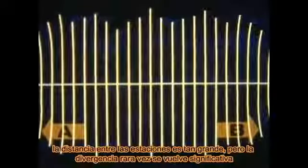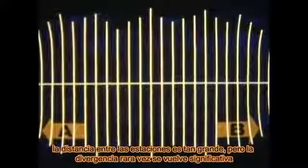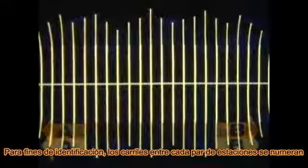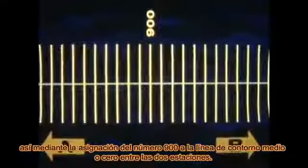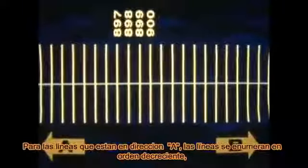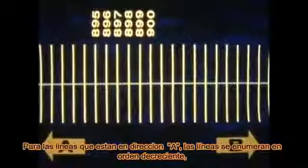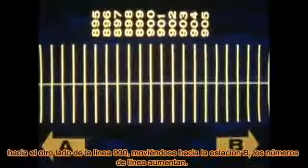The distance between the stations is so great, however, the divergence seldom becomes significant. For identification purposes, the lanes between each pair of stations are numbered. This is done by assigning the number 900 to the midway or zero contour line between the two stations. On one side of this line, moving toward station A, the lines are numbered in decreasing order. On the other side of the 900 line, moving toward station B, the line numbers increase.